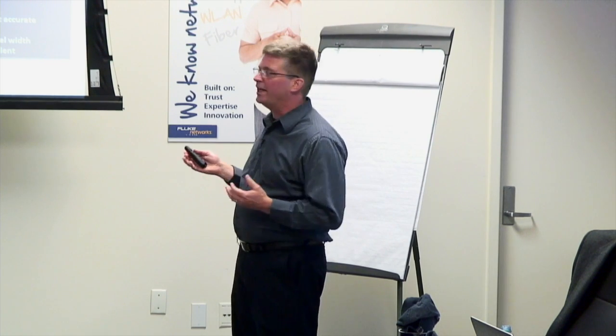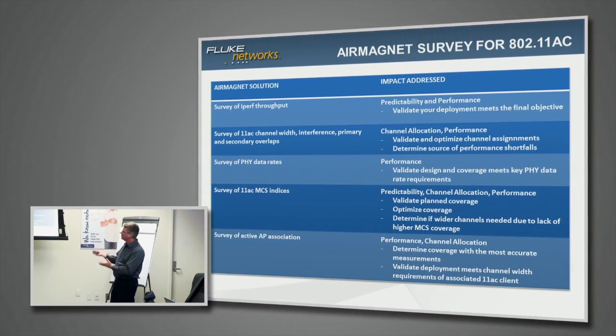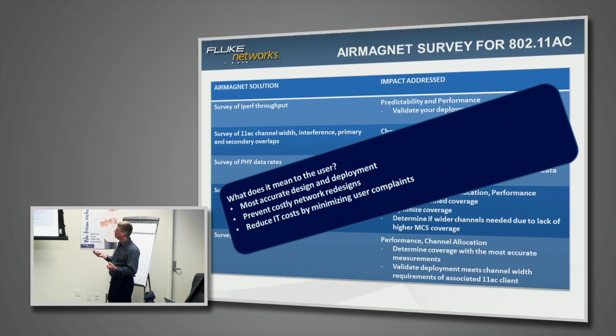So I'd like to try to get to the product demo here. So really this is just a quick summary of the solution that's coming out with the new Survey Pro for 11AC. We'll cover most of these during the demo, but what it really brings to the user is the ability to provide accurate design and deployment using very accurate measurements, the leading survey tool on the market.